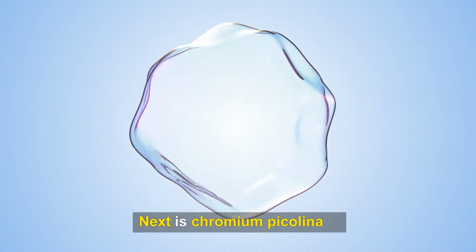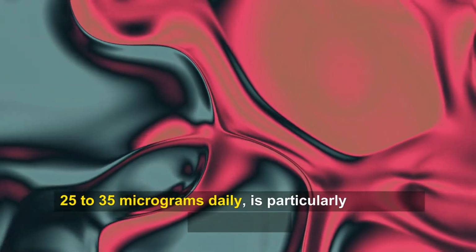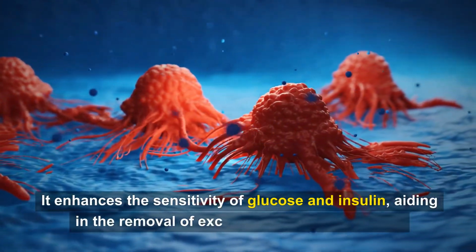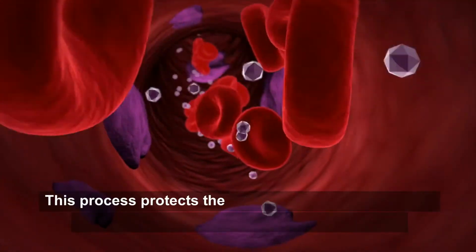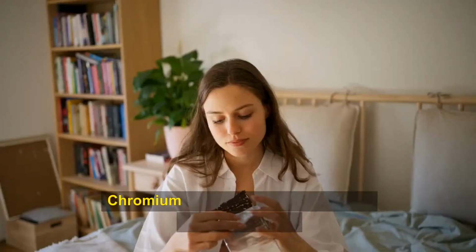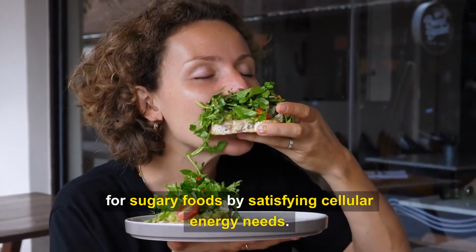Next is chromium picolinate. This trace mineral, required in minute amounts, 25 to 35 micrograms daily, is particularly beneficial for diabetics. It enhances the sensitivity of glucose and insulin, aiding in the removal of excess sugar from the blood. This process protects the endothelial layer and arteries and reduces oxidative damage to vital organs. Chromium supplementation may also reduce cravings for sugary foods by satisfying cellular energy needs.